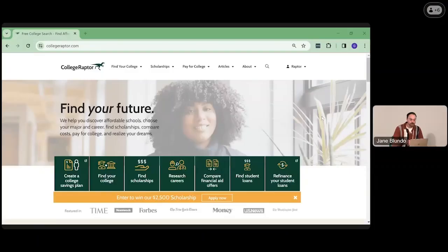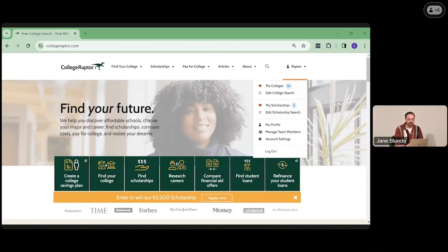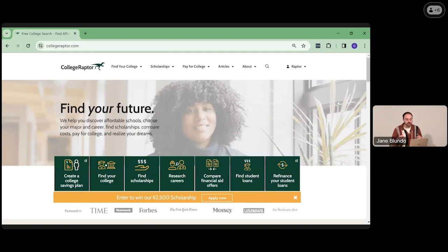So with that, we want to show you more resources that College Raptor has. So we're actually going to pass it over to Grant to do a financial aid offer comparison demo. Thanks, Bianca. So I am sharing my screen now. I'm starting here on the College Raptor homepage. I'm already signed into my College Raptor account. If you don't have one, it's super easy to create. You just answer a few questions and it gives you access to all of the free tools on collegeraptor.com.